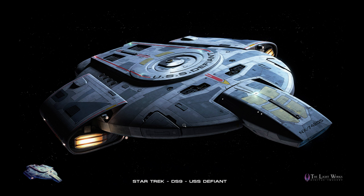You know, that's much more militaristic. So yeah, this is my favorite Star Trek ship that isn't the Enterprise. I just love the design. It's just a mean design.